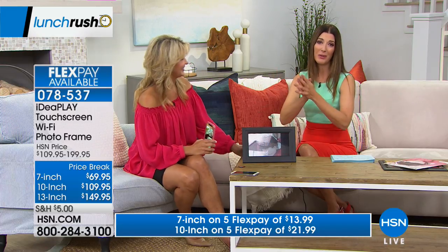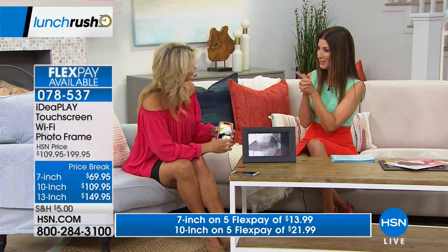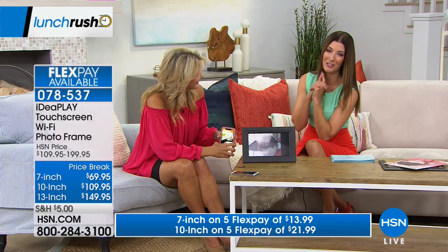In fact, this is such a great gift idea. I have one of our previous versions of our digital frames here at HSN, and we put all the pictures together from my parents' 50th anniversary, and they had no idea what was on the frame. They just thought, oh, it's this really cool frame. I've always wanted a digital frame, and they plugged it in.